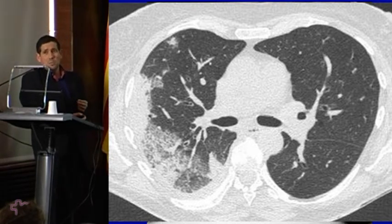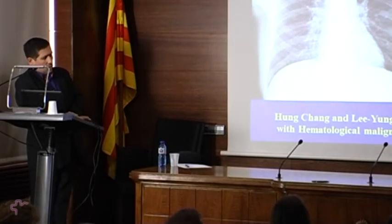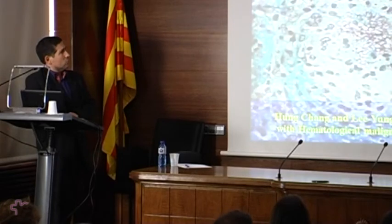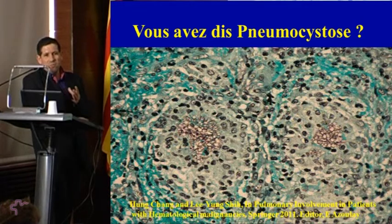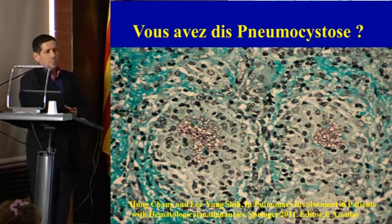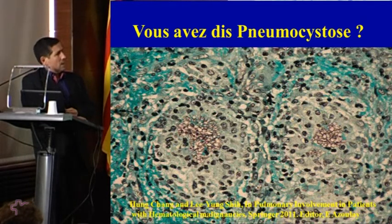PCR for pneumocystis. And we said, well, this is not pneumocystis pneumonia. And at the same time, our colleagues from Taiwan published exactly the same case with a very atypical nodule. In both cases, it was granulomatous pneumocystis. And these very difficult cases always need pulmonary biopsies, because otherwise we are not able to understand what is going on. And the patient was completely cured after cotrimoxazole therapy. We really need to stay very open-minded, otherwise we are going to fail.